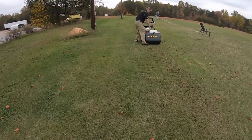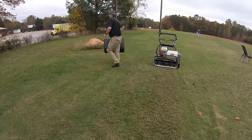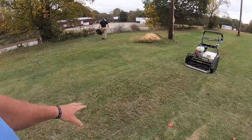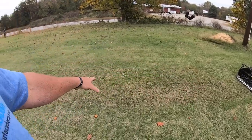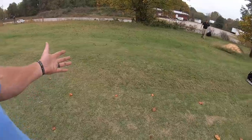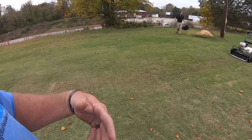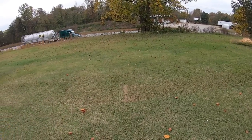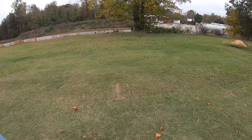Absolute zero thatch, zero debris. He calls it debris. By the way, I love his accent, but that's the philosophy, to get rid of everything that's not a healthy living plant. That way sun, water, and nutrients can actually get in the ground where it needs to be.